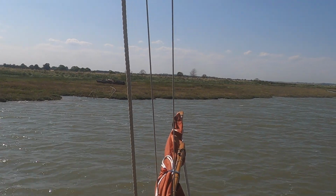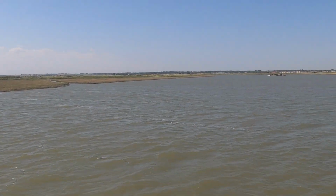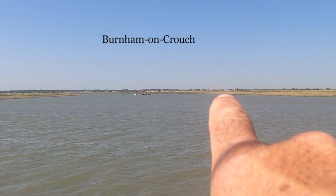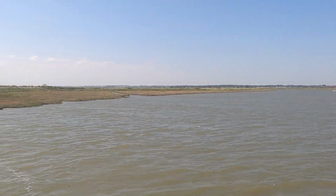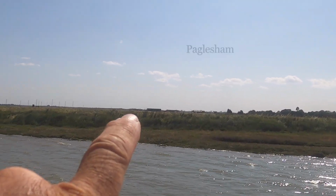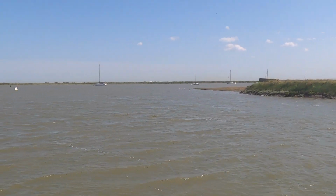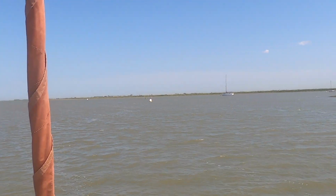Water's come up a lot, so looking north, that's Burnham on Crouch over there in the distance, and if we look kind of southwest, those buildings are Paglesham, and then the rest is flat east coast scenery.